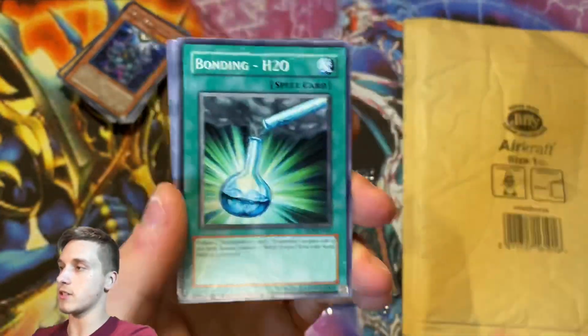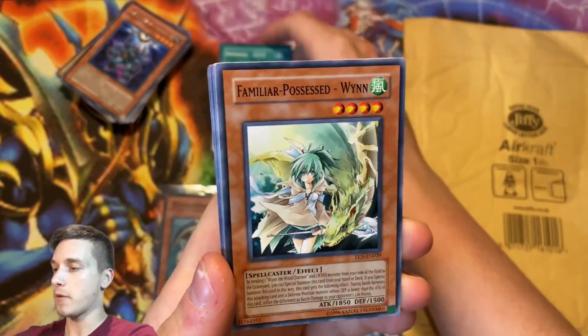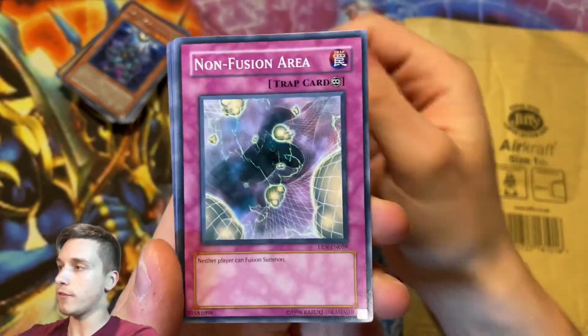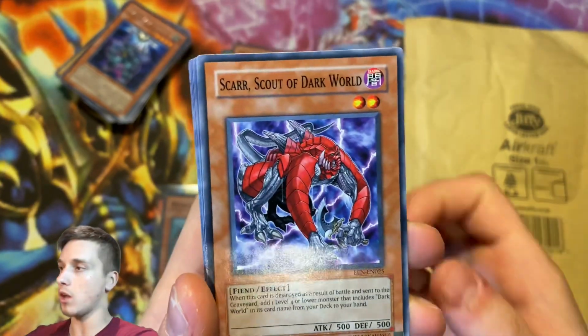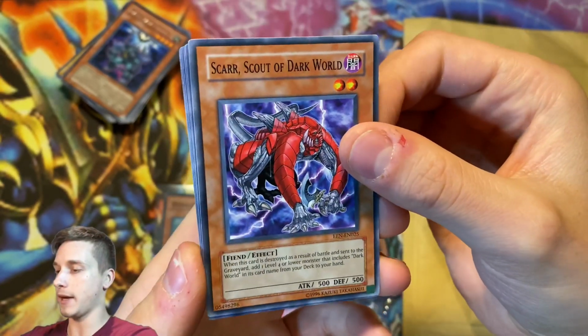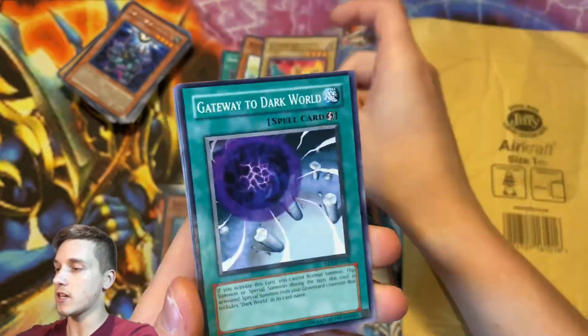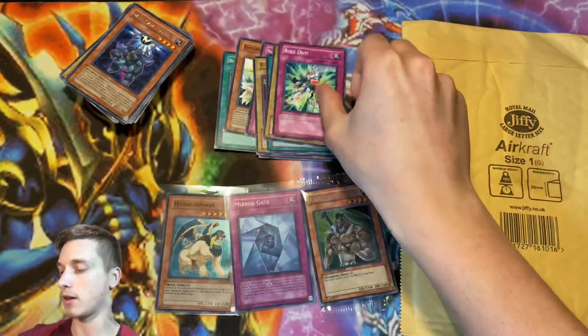Last pack magic, guys. We have a Bonding H2O, Familiar Possessed Wind, the Wind Charmer, Non-Fusion Area. Then we have a Scar Scout of Dark World. In our last pull of the video, guys, what do we have? A Chthonian Alliance Rare. So, Fee Tiger Jet, Gateway to the Dark World, and Azure Knight of Dark World with a Rollout Trap card for the end there.